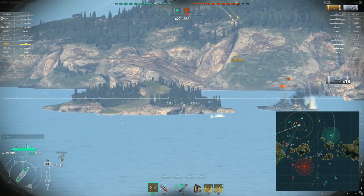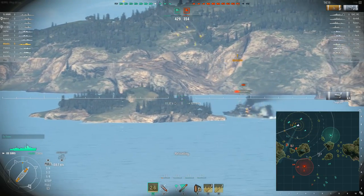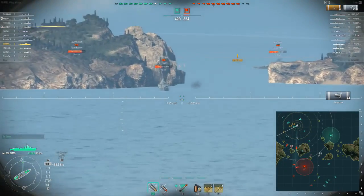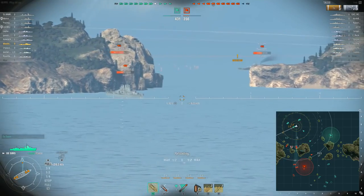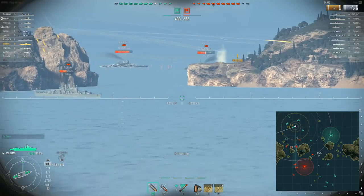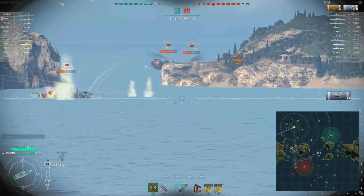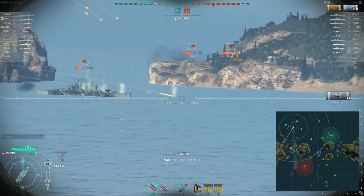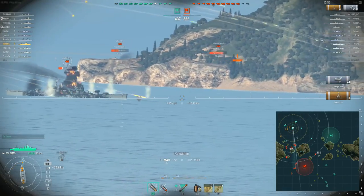Can't even see my shots anymore. Getting out of here. Hopefully he takes that torpedo. It's not mine, but... No, he did miss it. Alright, enemy Cleveland. Enemy destroyer coming up north. Cruisers are a bit harder to engage, obviously. A bit more dangerous. A bit harder to do. Have some incoming. Whoever's shooting at me. There we go, got a fire on him.